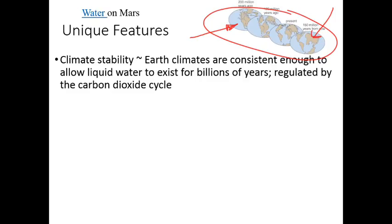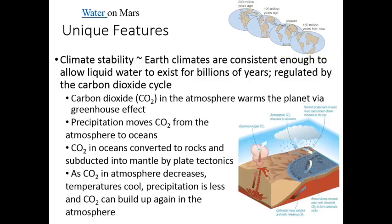So the Earth's climate is generally stable. Now, of course, if you go to different locations on the Earth, you're going to have different climates, depending upon the proximity to the equator and the proximity to a large body of water in general. But our climates are generally stable, so that's important. Our climates are stable because our surface temperatures are pretty stable. And our surface temperatures are stable because of carbon dioxide in the Earth's atmosphere, which ebbs and flows over hundreds of thousands of millions of years, going through a cycle. We know that carbon dioxide is a greenhouse gas, and so it will warm any planet, including the Earth.